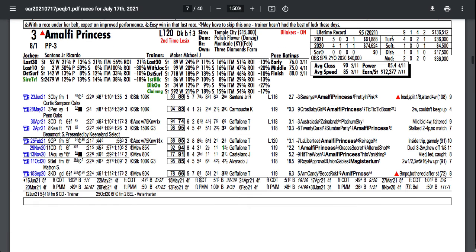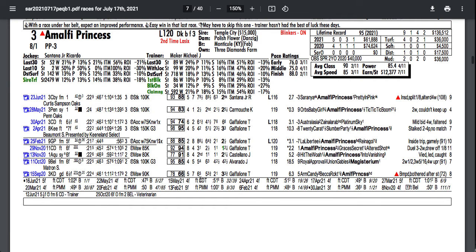3 horse we gave a look to. Hasn't won since his 2-year-old campaign. Trained by Mike Maker. Driven by Ricardo Santana Jr., who gets off of that 10 horse today. We gave this horse a look. We just believe that the addition of blinkers is a little questionable. Did run a nice second last time out without those blinkers.